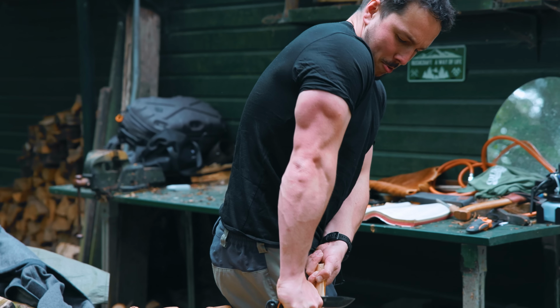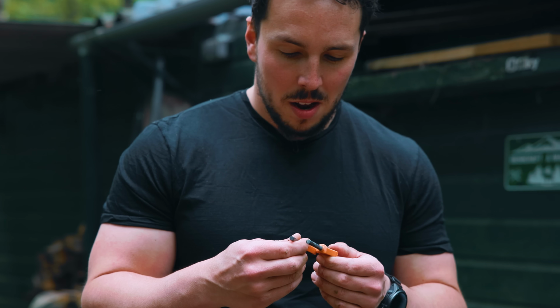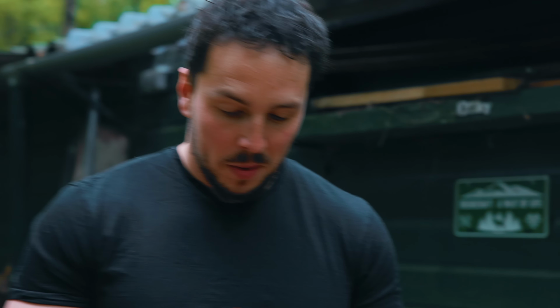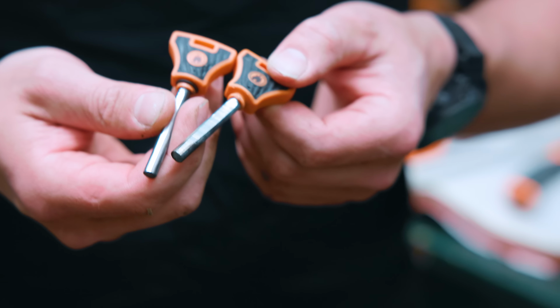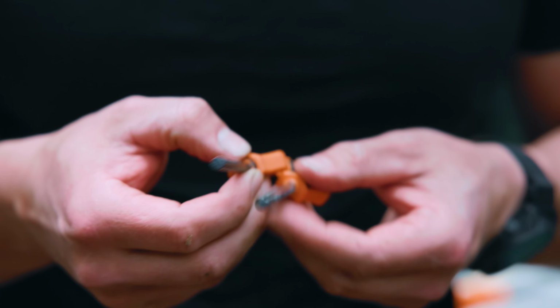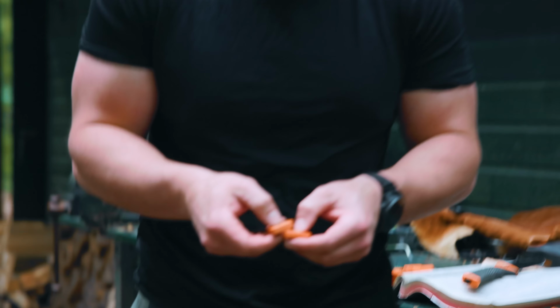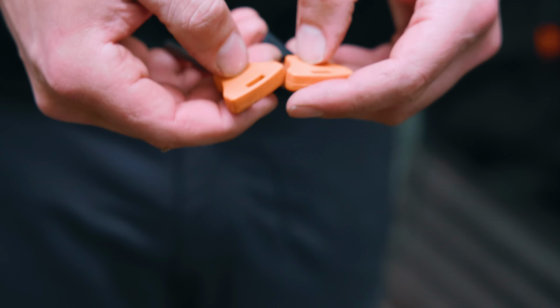Oh my God! This is really big, I'm gonna be honest. These fire steels are so incredibly similar that I would almost think they were made in the exact same factory. The texture is exactly the same, even the texture from the mold that you cannot really see on camera.